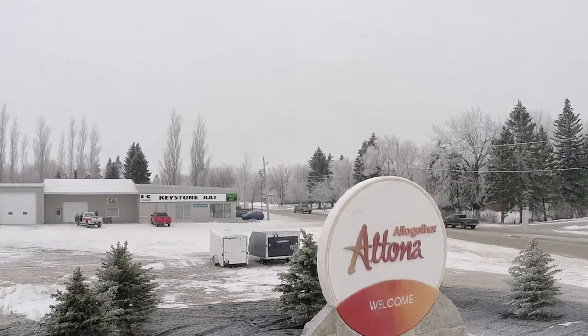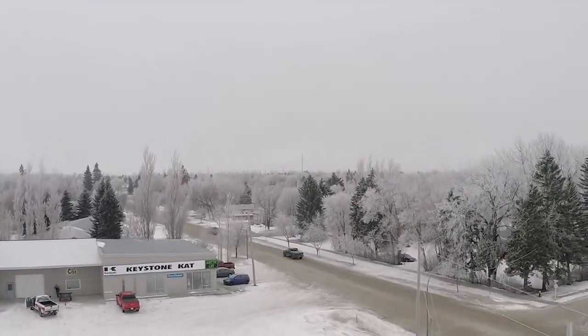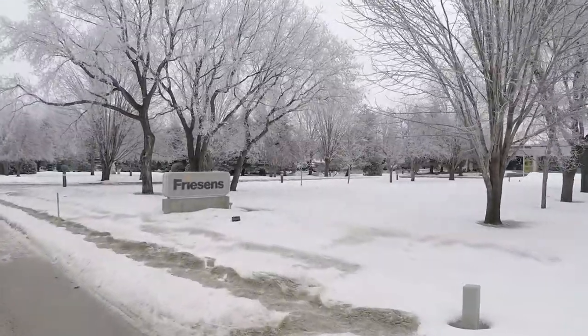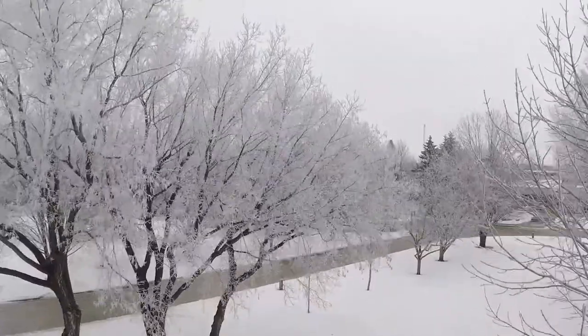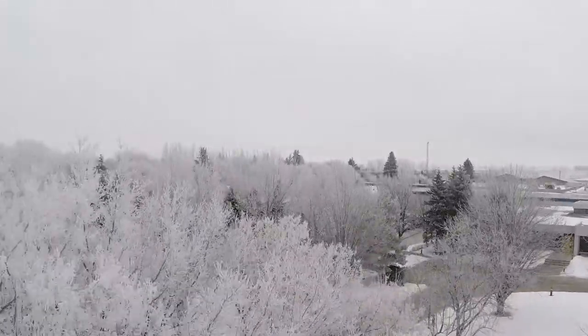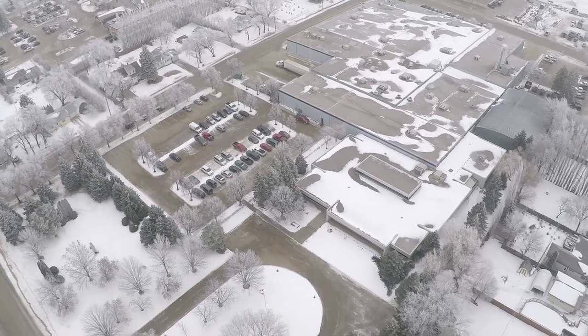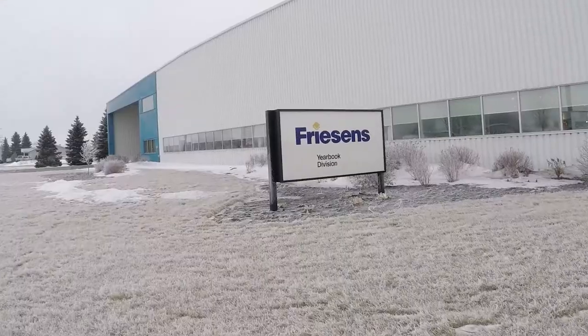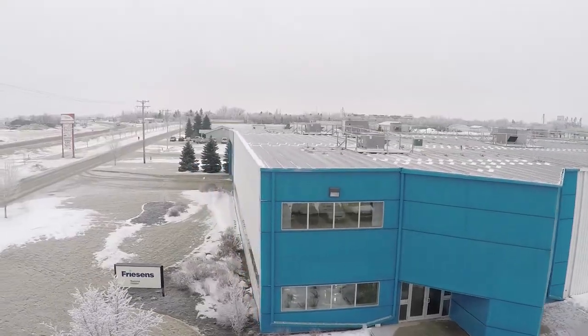First is where we're located. Altona boasts a roaring population of 4,105 citizens. Friesens Corporation employs about 400 staff. So you can do the simple math and see that nearly one out of every 10 people that live in Altona works for Friesens. Not many small towns this size have a world-class, award-winning print manufacturer based in their backyard. Our small-town personality is a key part of what makes Friesens unique.